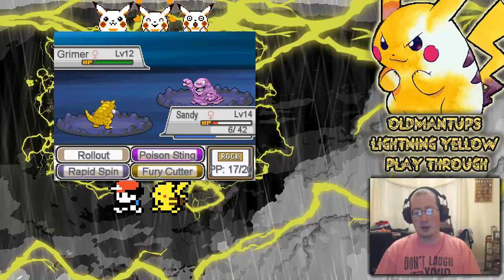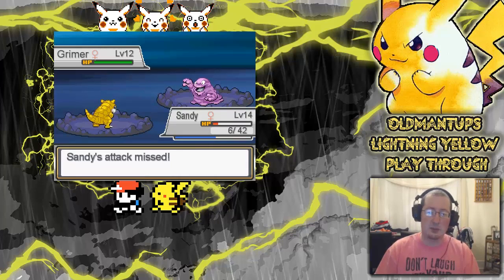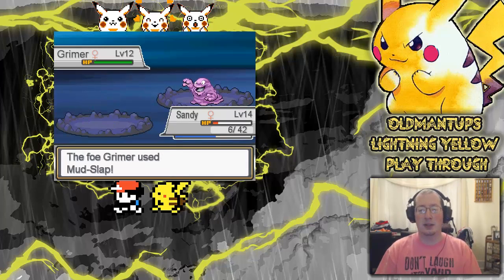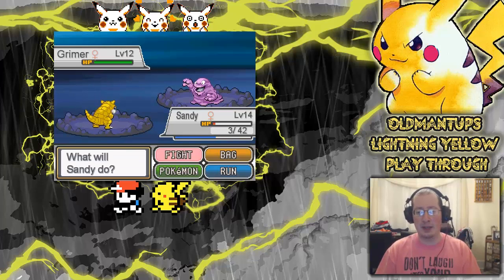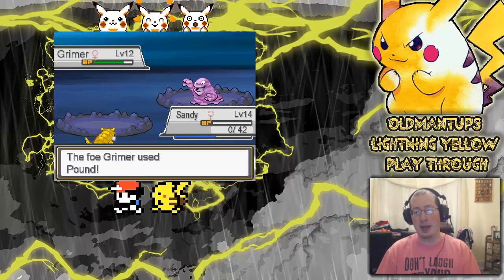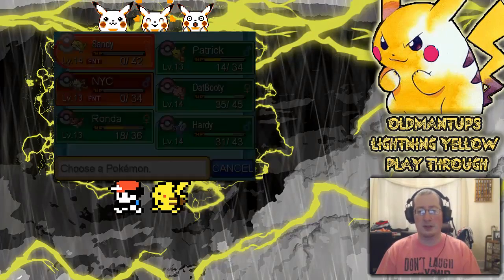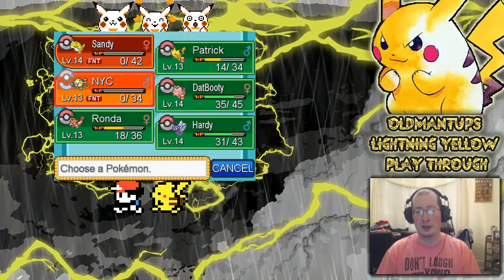What did it hit us with that lowered our accuracy? I don't know. Let's just Rollout. Of course, Rollout has booty accuracy. It Mud-Slapped us, that's what it was. So now we have -2 accuracy. And, might as well. Best option at the moment is going to pound us. That's the only thing about Grimer, it has a terrible moveset.